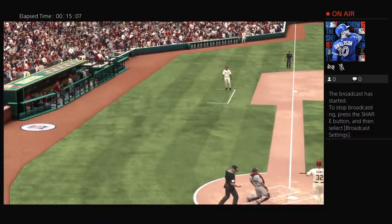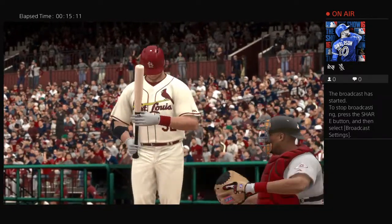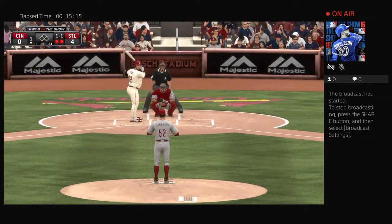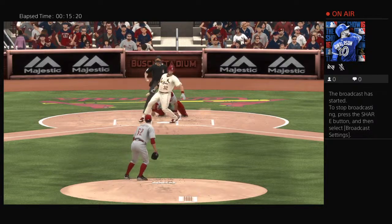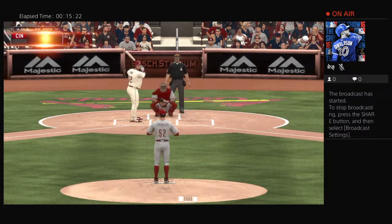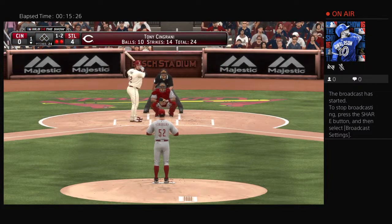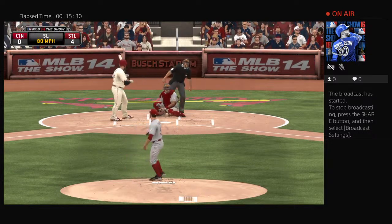And he'll just fight this one off as it's chopped foul. And he gets a piece of this one to foul it toward the backstop. And 2-2.